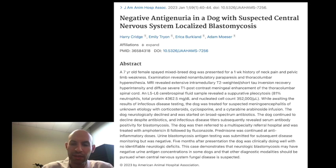5 months after presentation, the dog was clinically doing well with no identifiable neurological deficits. This case demonstrates that neurologic blastomycosis may have negative urine antigen concentration in some dogs and that other diagnostic modalities should be pursued when central nervous system fungal disease is suspected. Other takeaways are that if you do immunosuppress a patient with blastomycosis, you can still treat with antifungals and the animal could have a good prognosis.